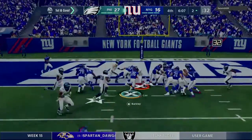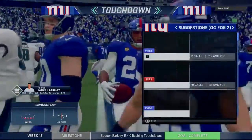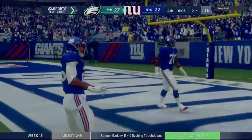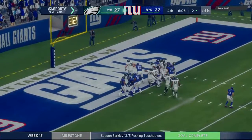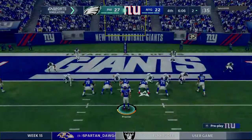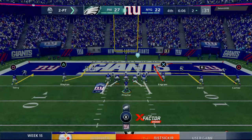Now it's 1st and goal. And Barkley will try to punch it in, and he will take it on in for a Giant touchdown. Saquon Barkley, his 17th touchdown now on the season. And the Giants able to get this back within a touchdown. All right, now a big 2-point conversion attempt still to come.